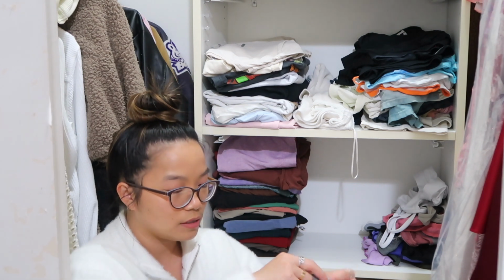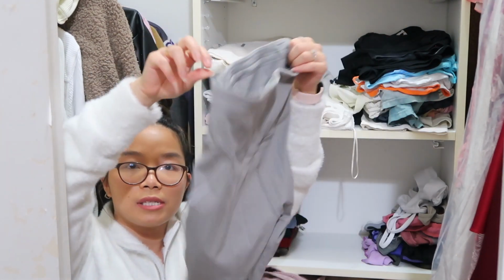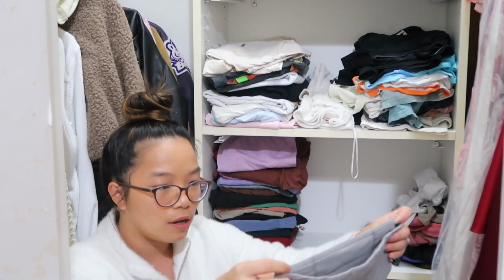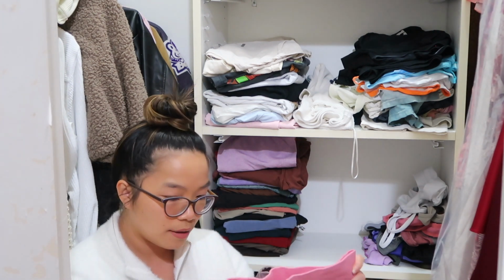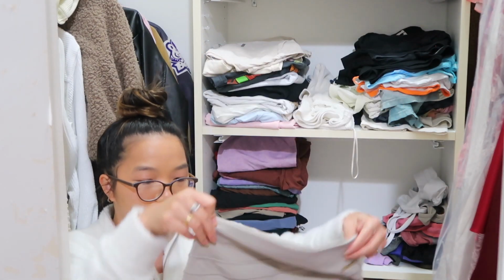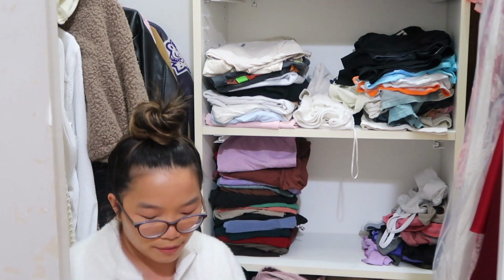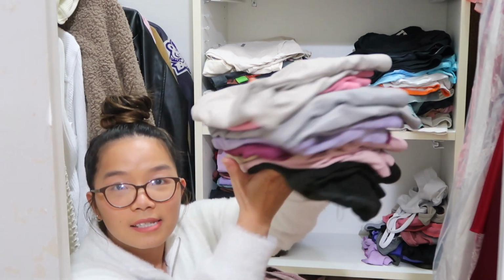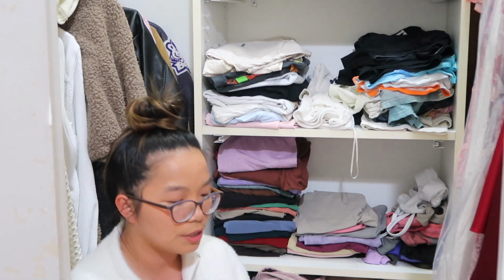Then this is my first time owning a pair of Lululemon biker shorts, and these are so cute. I love them. They're a little bit longer, and I actually bought them on Whatnot. I also have this pair of Gymshark shorts. I do also have the Whitney Simmons biker shorts, and these are so comfortable. I think I also have them in black. So for the shorts, I'm keeping 8, and then I am going to probably declutter 3.